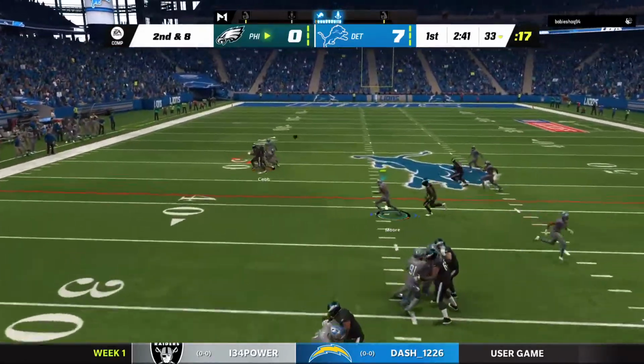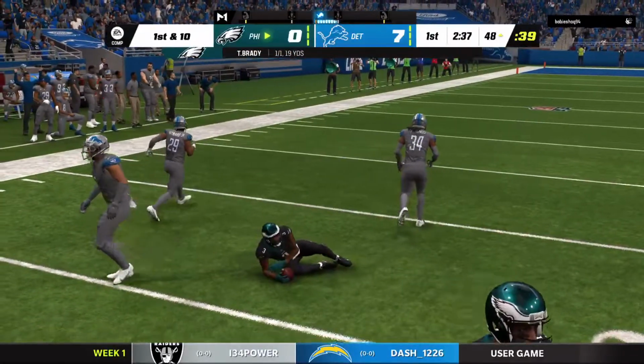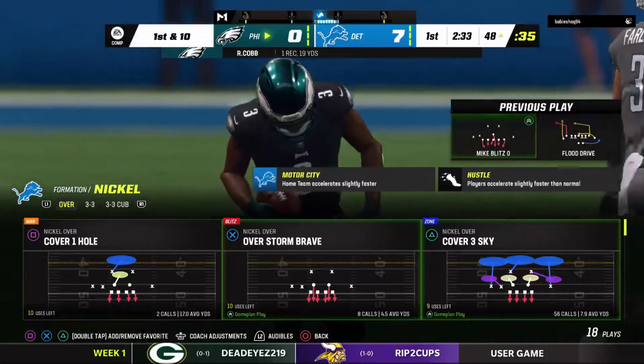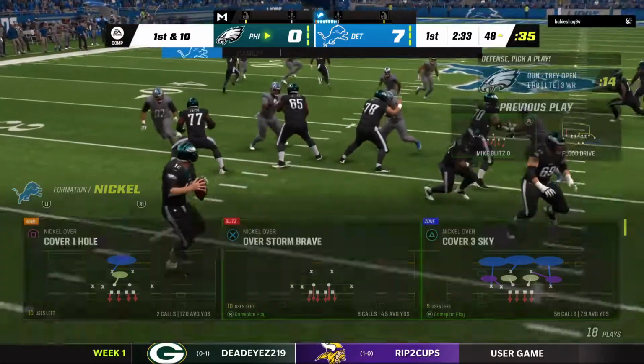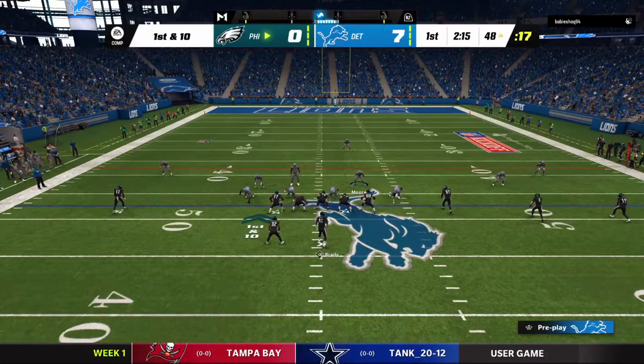Throwing on 2nd and 8. Brady. He finds Randall Cobb with a completion. And he'll be taken down, but not before he gets into enemy territory. 19 yards to pick up there. Move the chains. So the ball moves into Lion territory now.